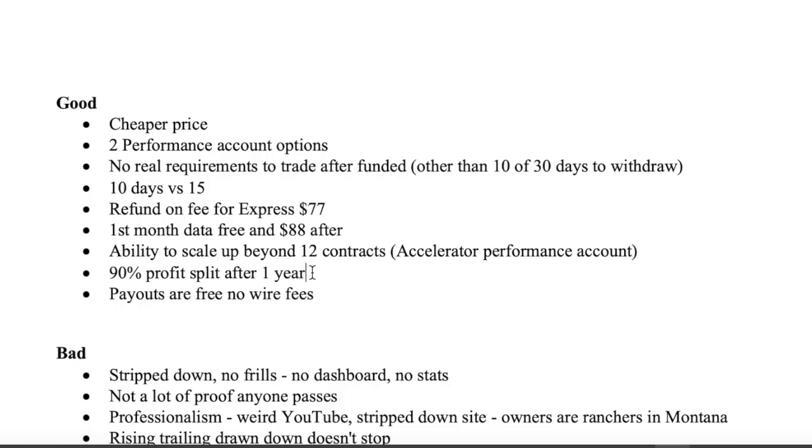90% profit split after 1 year, and that's regardless if you choose the accelerator or investor paid accounts. I think this is good too. Other companies, it's 80% indefinitely. I have read if you go like a year with some of the others and you request it, they might give it to you, they might not. With LeeLoo, it's just a given. So if you're staying with them long term, I think that's a pro. And payouts are free, no wire fees. Benefit as well, like I said, most other companies, it's like $45 within the US, and it's usually about $60 international.